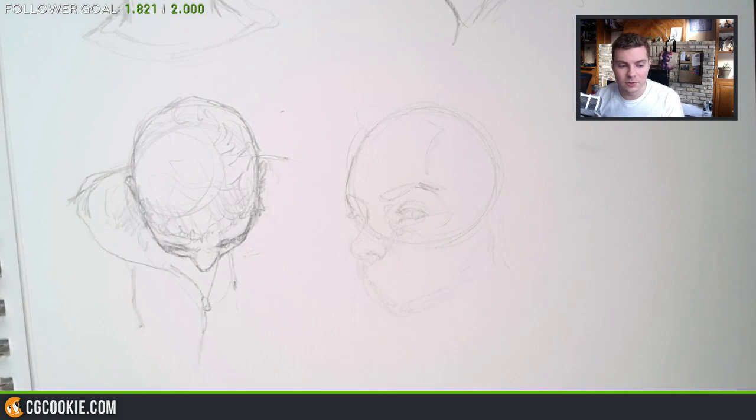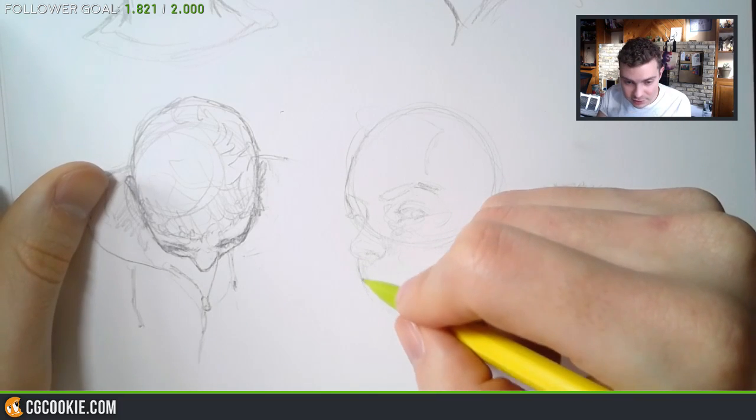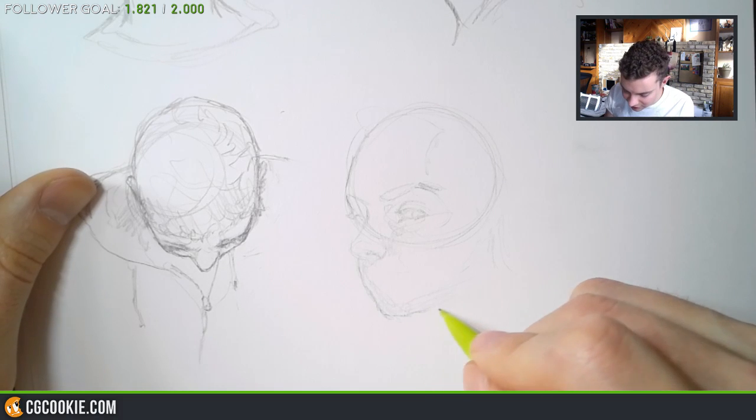So when I'm doing this kind of a head structure, I'm not thinking about how structurally accurate this is. I'm looking at the reference. I'm looking at where the shadow placements are. I'm thinking about the muscles underneath the skin. I'm looking at what makes this head unique compared to a very standard head.